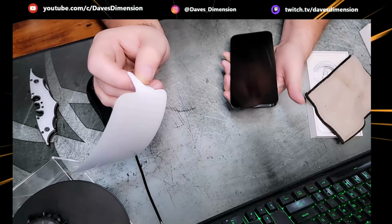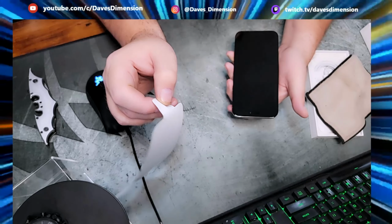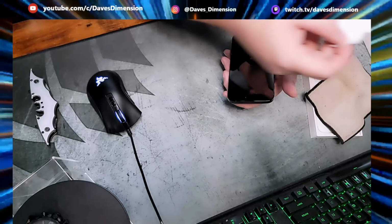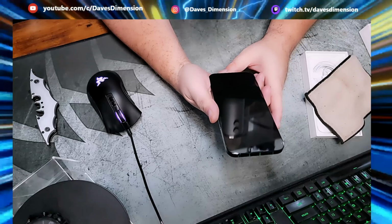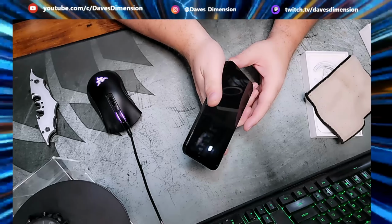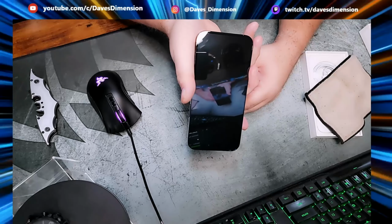There we go. Look, that's just... They do have some of the best displays around. But not even turning it on, you can reflect everything off of here. Perfect mirror, guys. Perfect mirror.